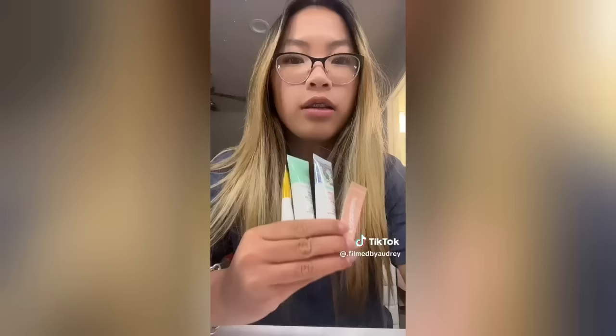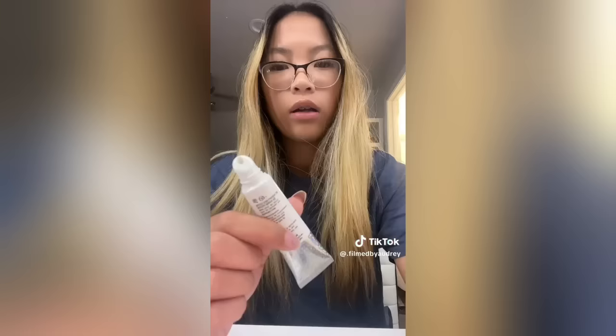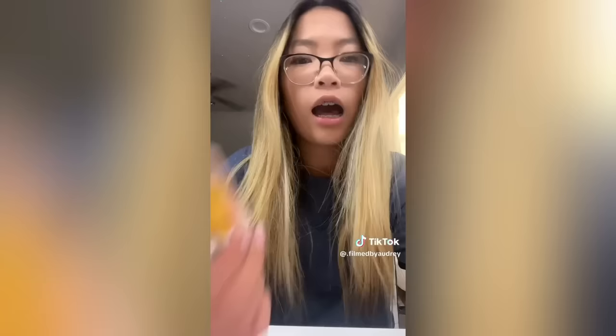Starting off with the Glossier Balm.coms. Honestly, these aren't terrible. I just don't really like the new formula. The old formula was so good. I kind of like the applicator of this one, but it just feels grainy. I don't know if it's just me, but that's how I feel.